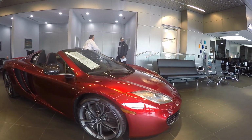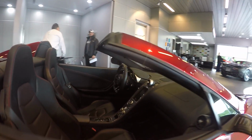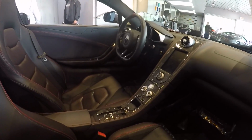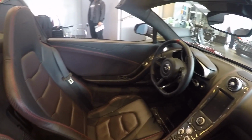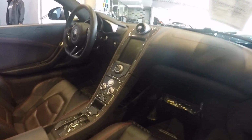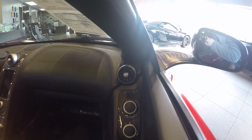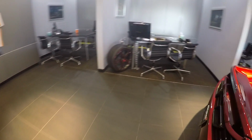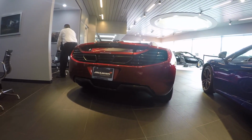Volcano red, this color looks great. Big carbon ceramics. It's a 12C. Love the accent stitching, of course. This color is really, really deep. I really, really like it. Didn't think I would like red this much. I'm not a red fan, but looks good.